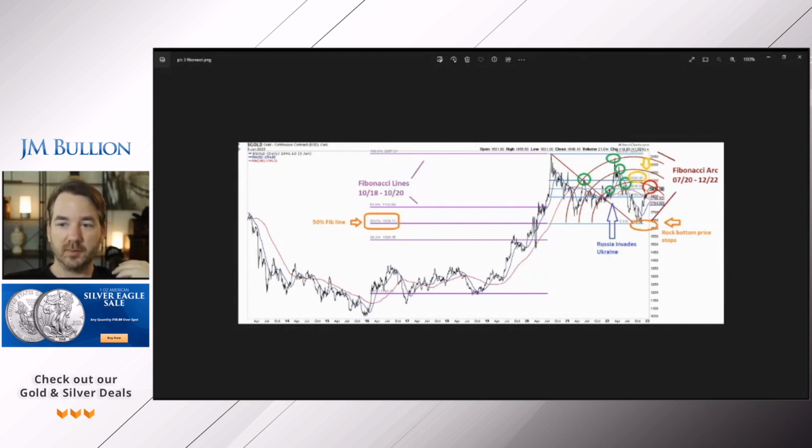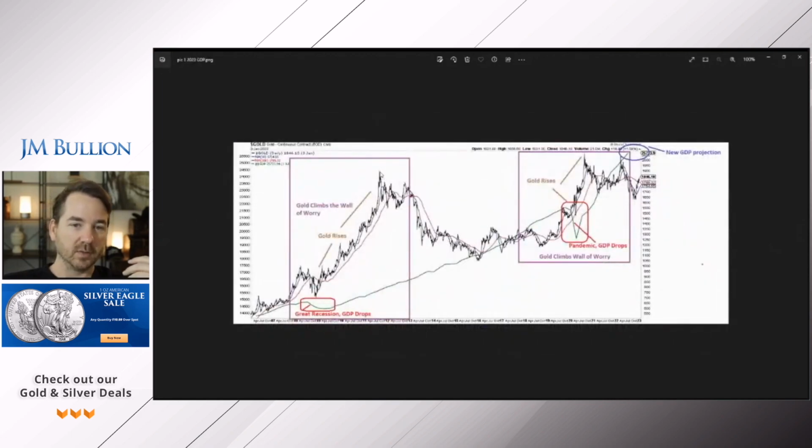So the next immediate price level is 1846, 1847. And then I've circled in yellow the next Fibonacci. And if it crosses this Fibonacci, if it continues to go, that's the 1900 gold price. Well, why is 1900 significant? Because 1900 is the previous all-time high in 2011, the last time gold climbed the wall of worry. So this gold climbs the wall of worry, could get up to the 1900 level very easily and potentially go through.